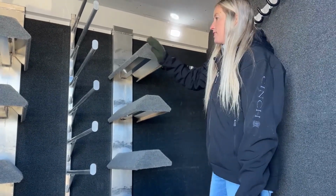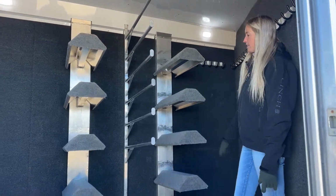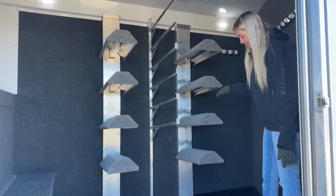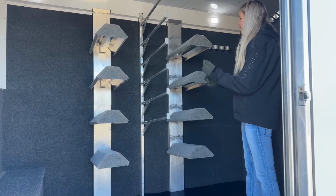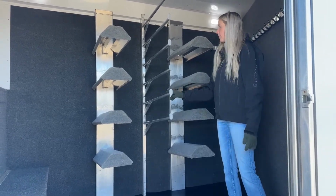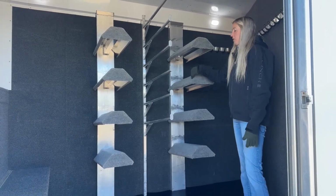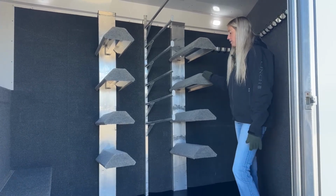And then we have 2 recessed saddle posts here. Each of them are going to have 4 saddle racks, so you can fit 8 saddles in here, as well as this blanket tree in the middle. I really like this design. It's just as far as storage and access and ease, it's just super convenient. Just throw all your saddles on here, throw all your pads on here, and they are carpeted, so they are going to stick. Once you get that felt or that wool sticking on here, it is going to stay put.